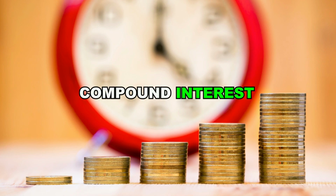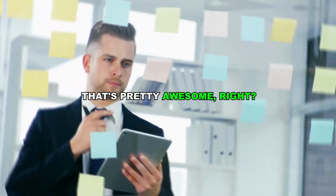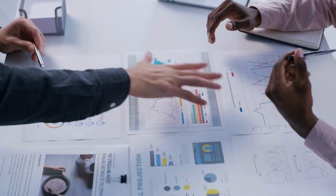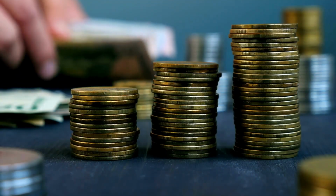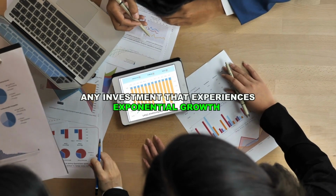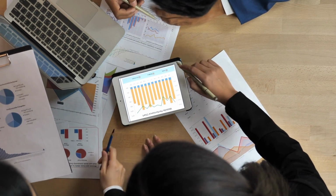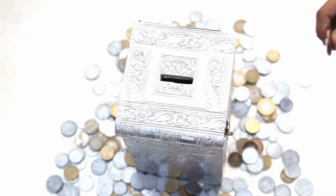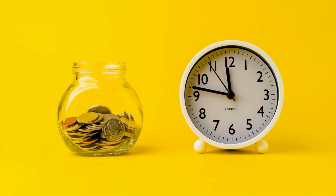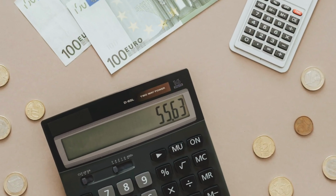Number 4, compound interest. Compound interest allows you to profit from the interest that your money earns and the amount you save. That's pretty awesome, right? The great aspect is that you can utilize a concept known as the rule of 72 to predict when your savings will double. Any investment that experiences exponential growth can benefit from the rule of 72 if the rates are between 6% and 10%. Suppose you've accumulated $10,000 in savings at an interest rate of 8%. Your money will double in value in 9 years if you apply the rule of 72. 72 divided by 8 equals 9.